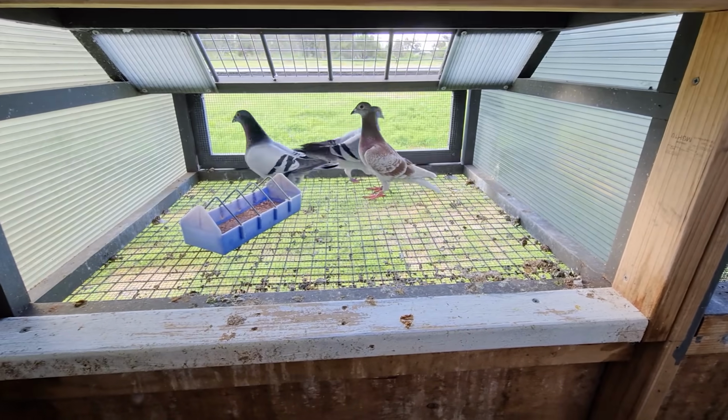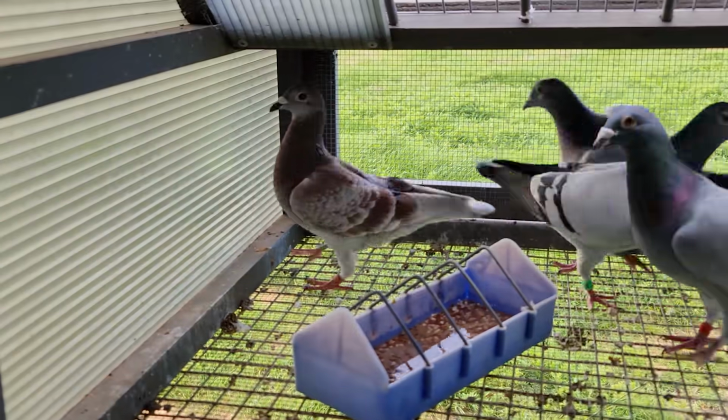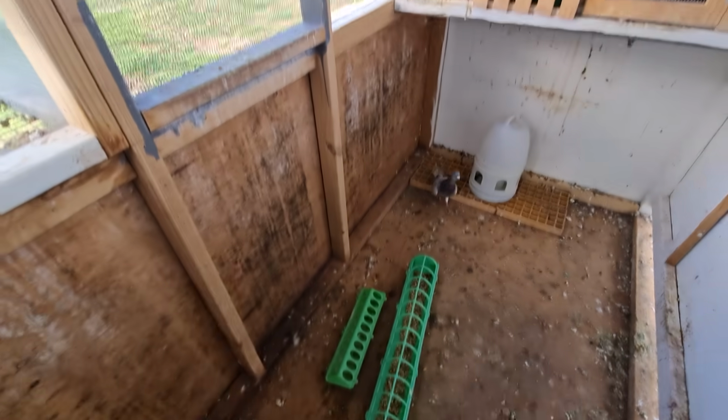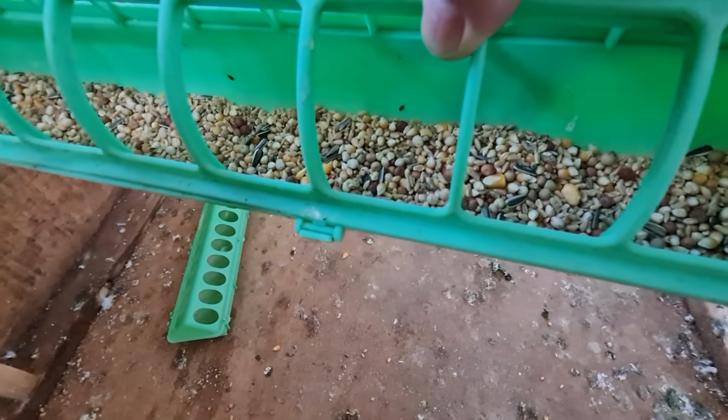So that's these two guys, just a very brief look at them. We'll go into a bit more detail down the track. I just ran out of a bit of time tonight, and the weather's about to get nasty again. Been trying a new mix as well for my breeders, but I'll show you that a little bit later.